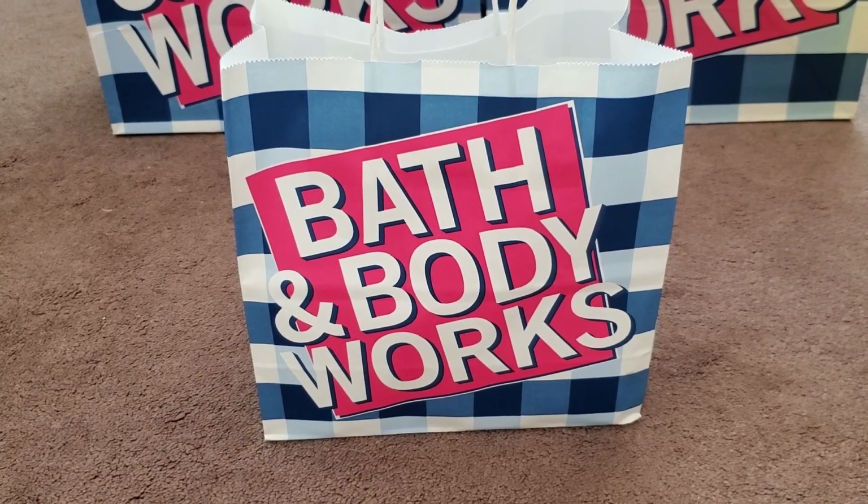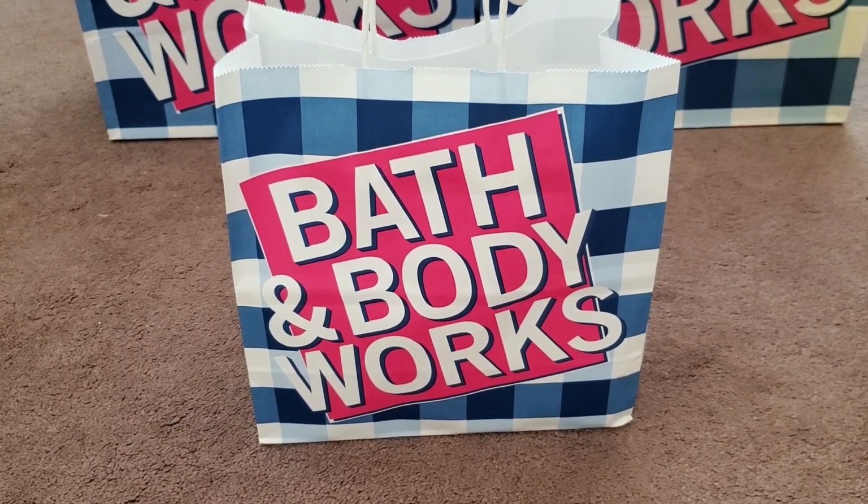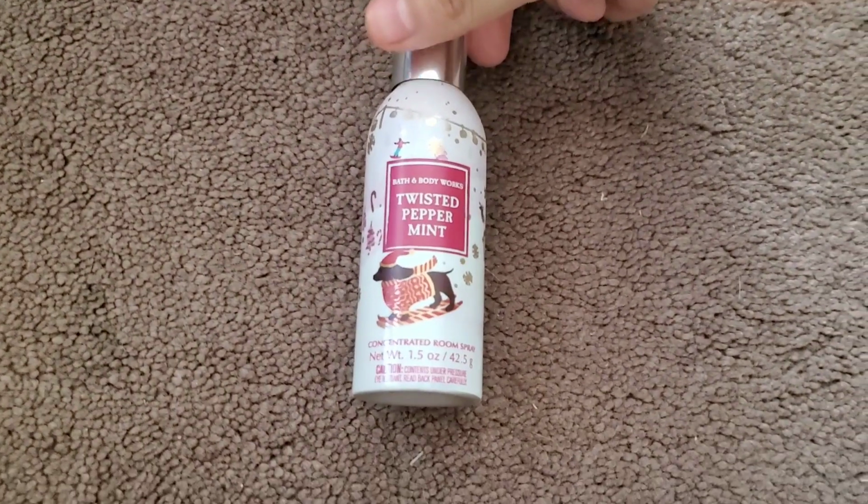Hi everyone, here is my end of June project Use It Up. The items that I'm going to go over first are all my empties. So the first item that we used up was this twisted peppermint.